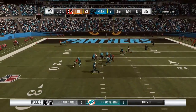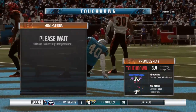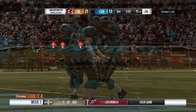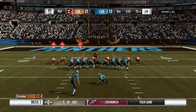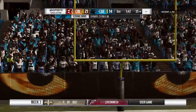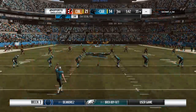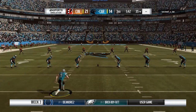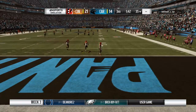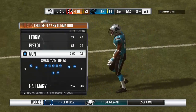From the red zone now, Newton. He's just going to dump this one off to his fullback out of the backfield. And he will take it across for a Panthers touchdown. It's the fullback, his first touchdown of the new season. And the Panthers are able to get this back within a touchdown. Gano out to kick this one away. And this will not be returnable. It's out of the back of the end zone for a touchback.